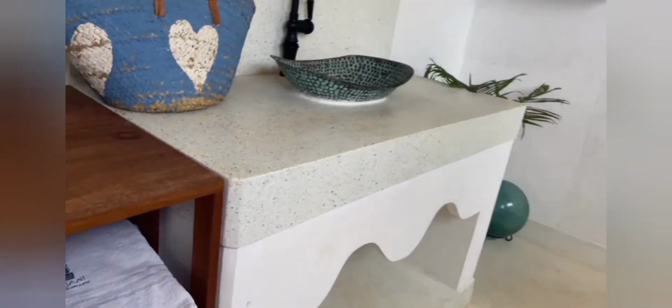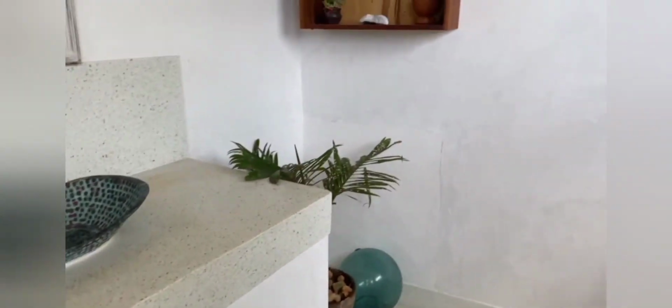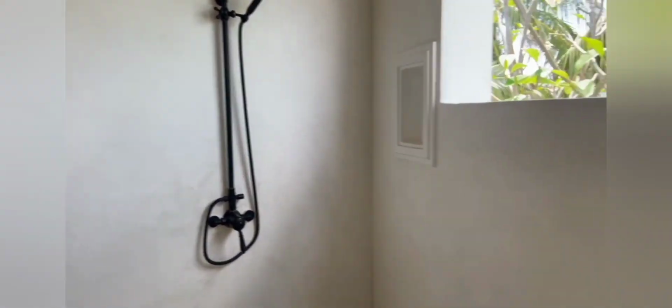See, the bathroom is very big. Very nice, big and well organized. Nice accessories, nice art. Oh, thank you.